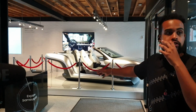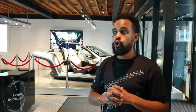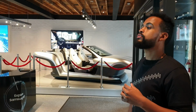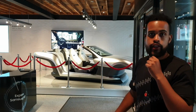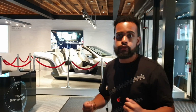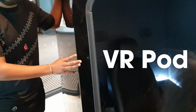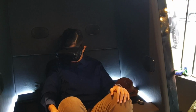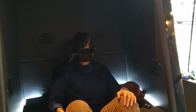No, but one thing you'll see is how it interacts as far as technology when it comes to the partnership with Harman and Samsung. You'll have Bixby integrated onto the dashboards, and it shows how the speakers work. And the cool thing is this VR pod over here gives you a virtual walkthrough of the experience. Because of the amount of traffic we get day in and day out, people coming in and out of the car is kind of problematic, but here it gives people the opportunity to go step by step through a guide of the car itself.